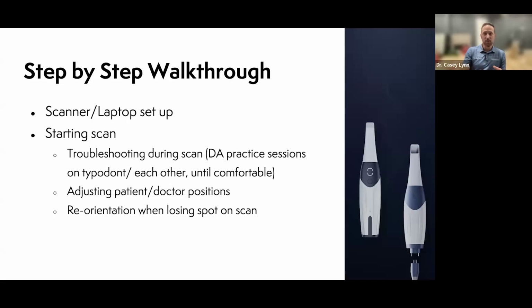It's really just making sure you're recapturing if you fall off your scan, and you'll see some examples of that in some videos that we have.